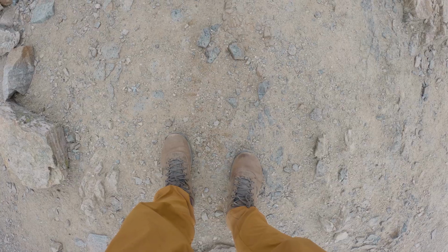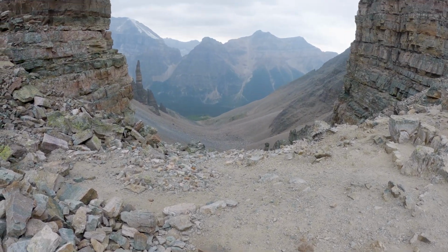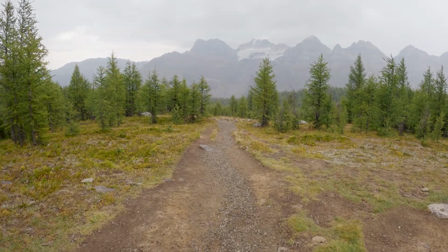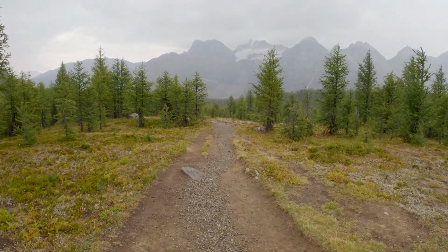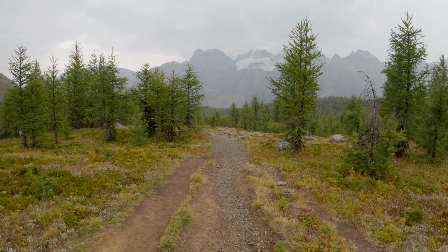Just be mindful that it can get pretty windy up here, so consider bringing an extra layer just in case. Mountain weather can always be a bit unpredictable, and it actually started raining on us during our hike back down to the lake. Don't forget a raincoat and backpack cover while you're at it as well.